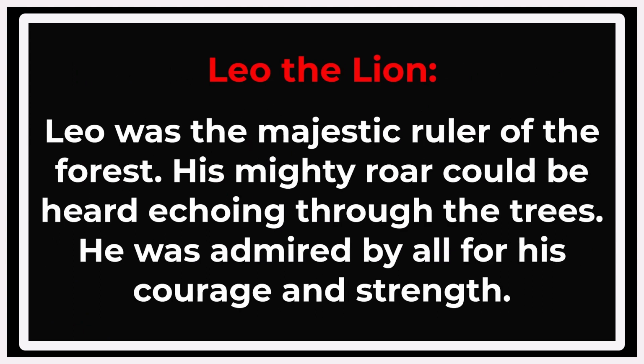Leo the lion. Leo was the majestic ruler of the forest. His mighty roar could be heard echoing through the trees. He was admired by all for his courage and strength.